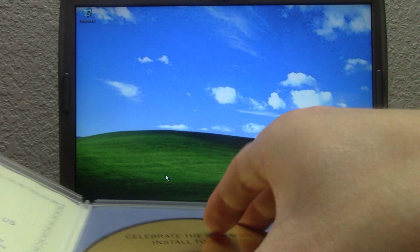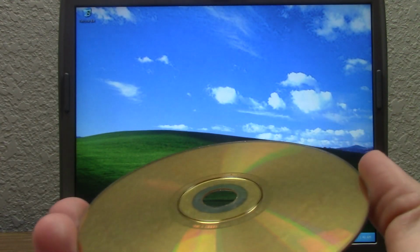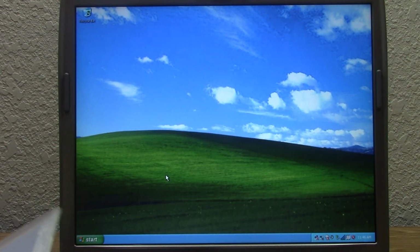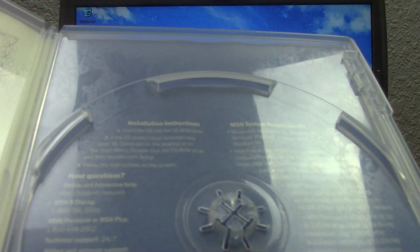And if we take this out here, the back of it is also gold flashed as well. I just think this is really, really cool. So we're going to set this off to the side for now because there is some information behind here that I actually did not notice in the last video.